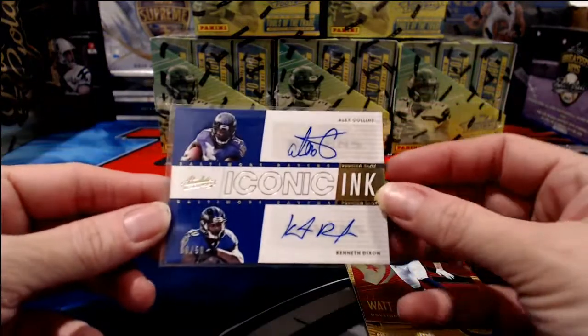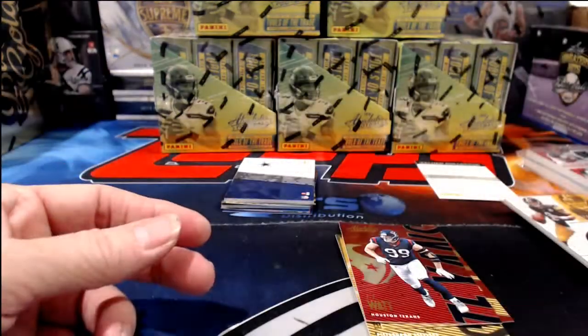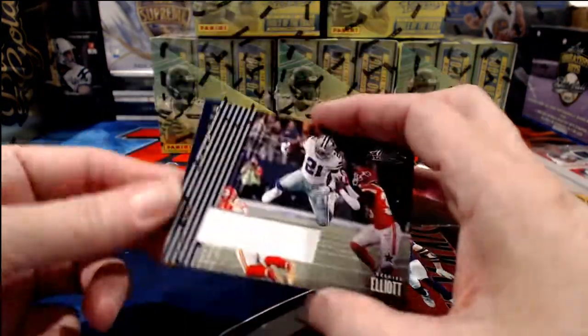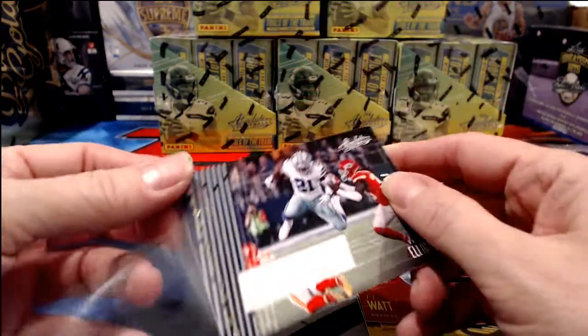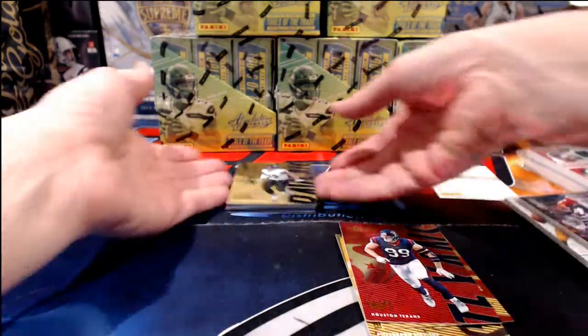Ravens have had a few good hits. They can add this to their collection, and that is numbered to 50. Zeke for the Cowboys, and that relic is numbered to 99. Sadly, they saw fit to give us only one color, so we just have the white on that one, but still.